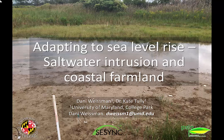Problem that's disproportionately affecting certain areas, and the Mid-Atlantic region is one of those areas, specifically the Delmarva and the Chesapeake Bay. That is sea level rise and saltwater intrusion in these coastal agricultural areas.